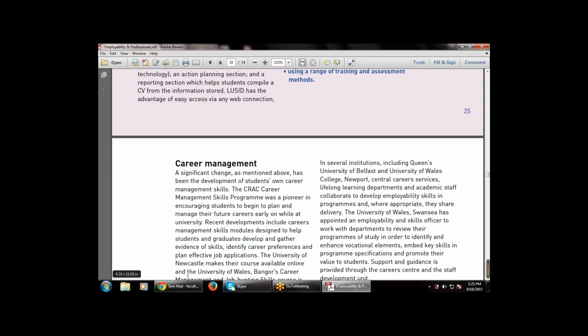Recent development includes a career management skills module that is designed to help students and graduates develop and gather evidence of skills. Evidence means the earning of the skills. It helps to identify career preferences and plan effective job opportunities, that is, getting career opportunities or career preferences.